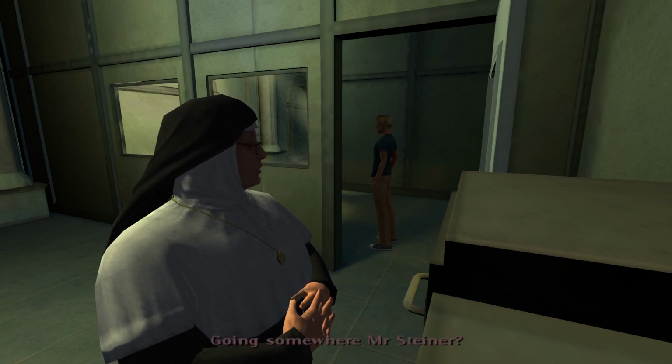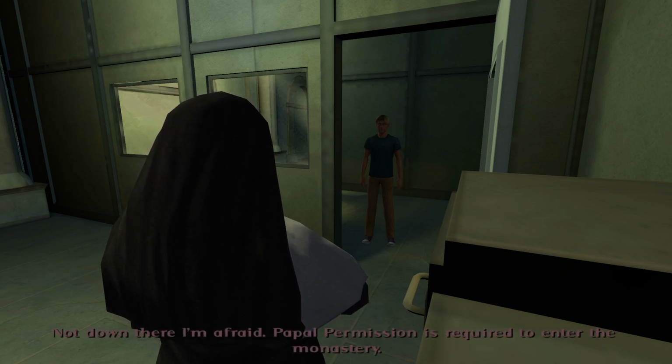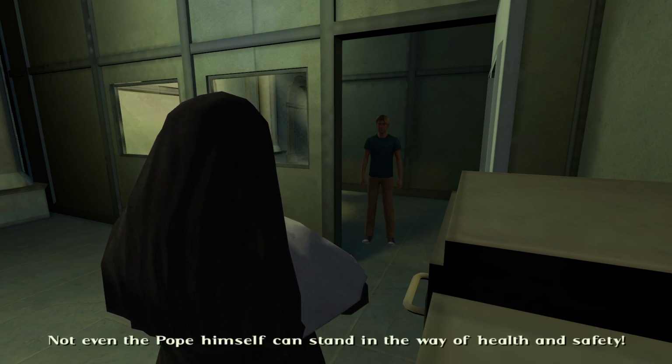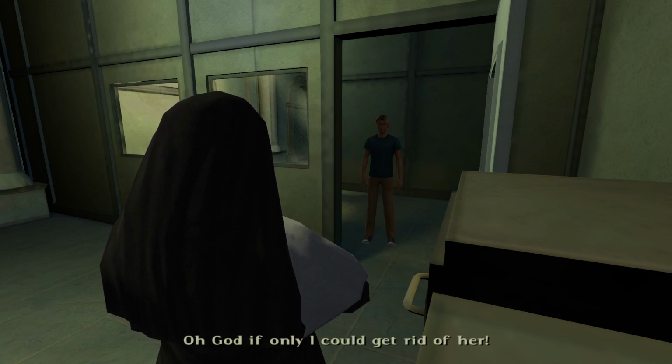Going somewhere, Mr. Steiner? No, just looking around. Double check everything. That's my motto. Not down there, I'm afraid. Papal permission is required to enter the monastery. Oh, yeah? Not even the Pope himself can stand in the way of health and safety. I think you'll find he can. Goodbye. Oh, God, if I could only get rid of her.